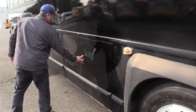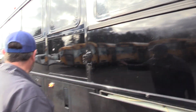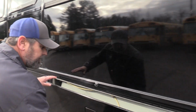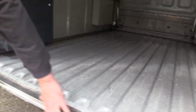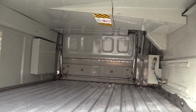Let's open up some luggage bays. You are going to see some infirmities going down the side. You can see a little wave going down the billboard there, right above the rear axle. Look at the underfloor storage. None of this has been curb shot. Nothing's banged up. This thing has been well maintained, man.